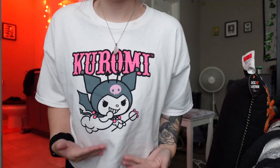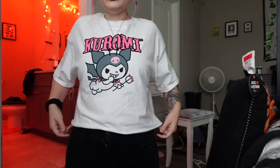Are you joking? I got this from Ross. It was like $7. It's Kuromi from the Hello Kitty Sanrio franchise. She's my favorite character for obvious reasons. She is just perfect. And it's kind of like a crop top. Not really. I mean, it goes pretty low, but if you raise your arms, it's definitely showing your stomach. And it was literally like $7. Like I had to pick it up. And my parents bought me all of these clothes too, which I thought was really nice because I have not bought clothes for myself in a while.